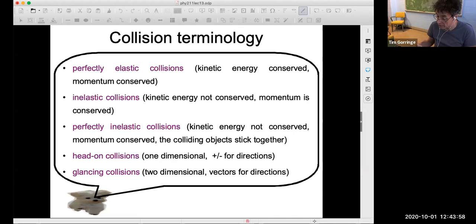And then you have to use vectors to describe the directions of the incoming particles and the outgoing particles from the collision. You can't use the plus and minus signs anymore. Only use the plus and minus signs for directions when you've got head-on collisions along one dimension. So that's the language we use for collisions. That's our collisions terminology that is going to come up time and time again as I work through some examples now.